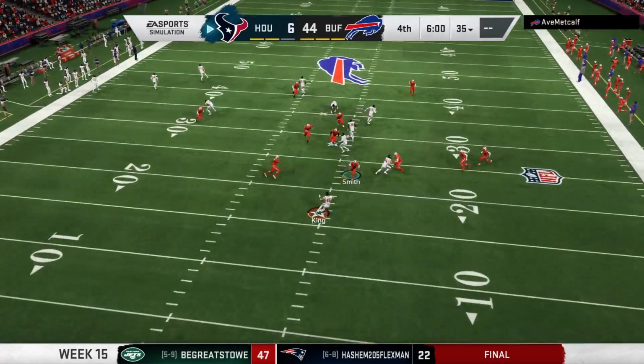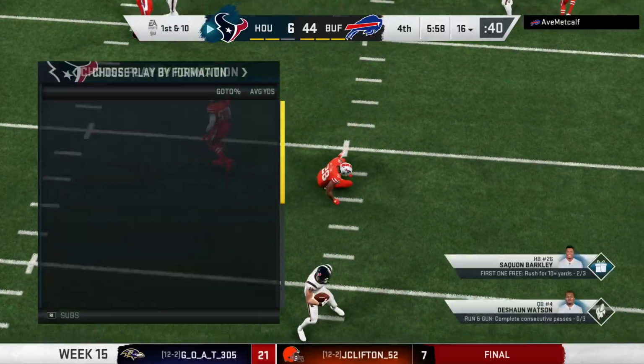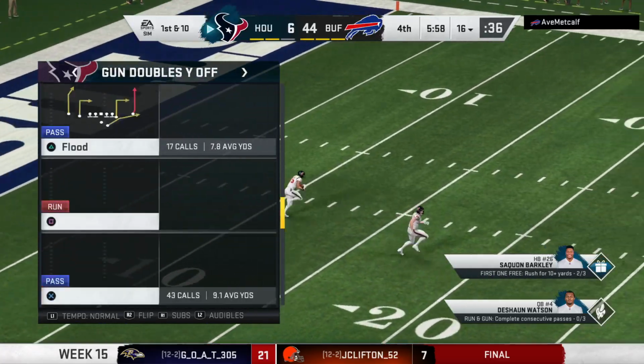This one fielded at the 5. And some good coverage there by the kick team as they'll bring him down at the 16-yard line. Their own 16-yard line.